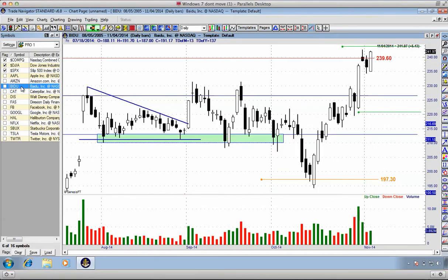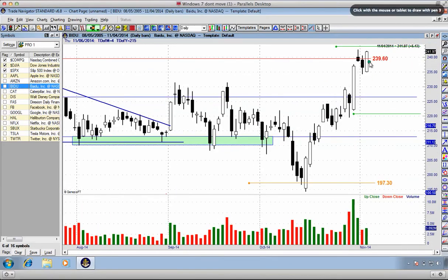Baidu today, a bit of a bullish engulfing candlestick pattern. I do want to see this pull back a little bit more before we start confirming bullish trades.